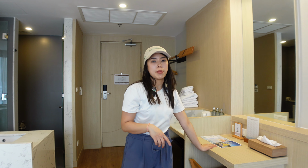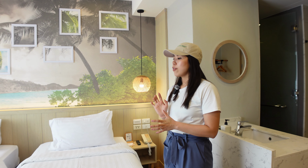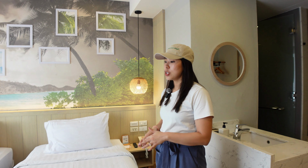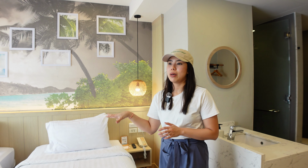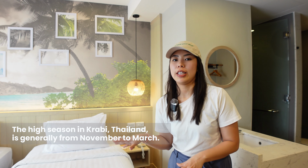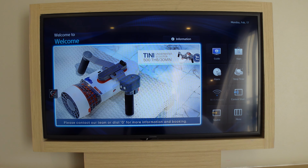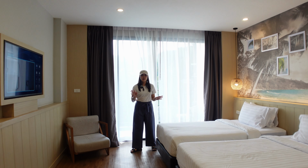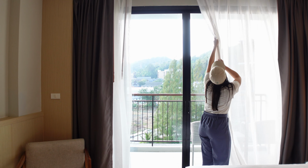Table, like a makeup table, a very small one. And when you turn around here, there's double beds. Yeah, we booked double bed. We have to ask the staff to push the bed together. We value the view, that's why we stay with this double bed. It's high season currently, that's why there's no other room for us to change. Let's see the view of this room, how much sea view we can get in this room.